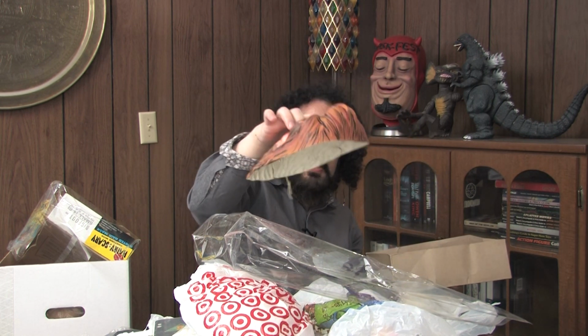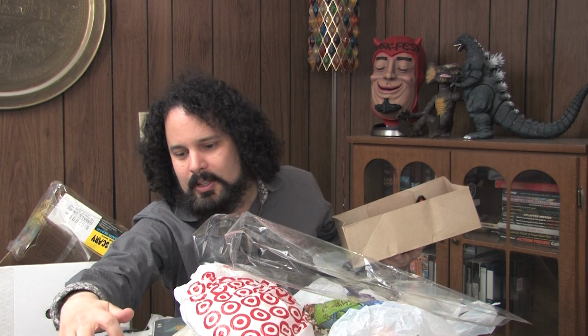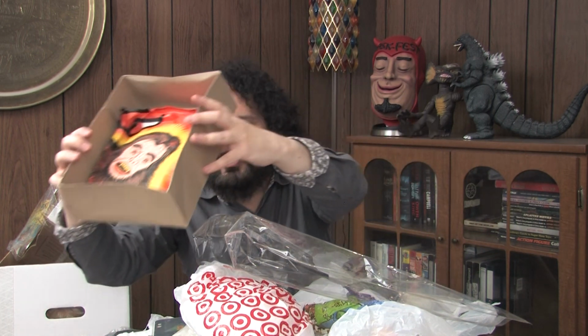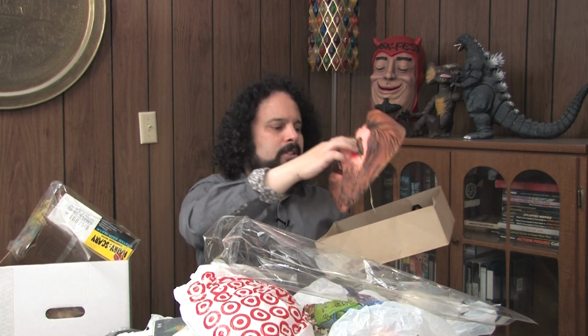Well, I'm not going to take the costume out. There's no place to put anything. There we go. Nah, I'm not going to take the costume out. Here's what the costume looks like. You can get a taste of it there. And this is actually Bigfoot from the Sid and Marty Krofft Bigfoot and Wild Boy TV show.